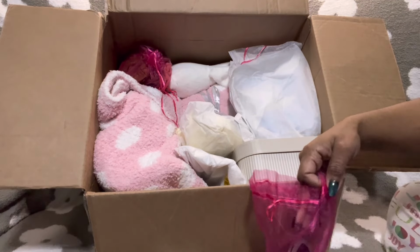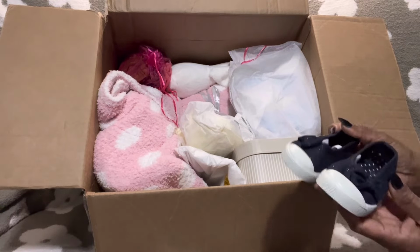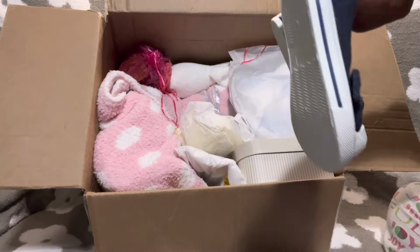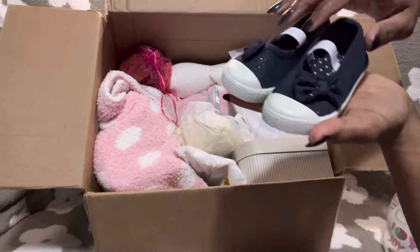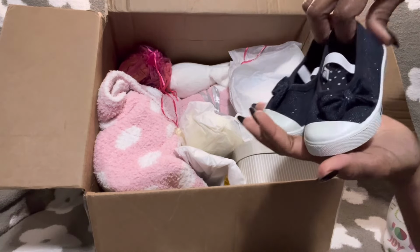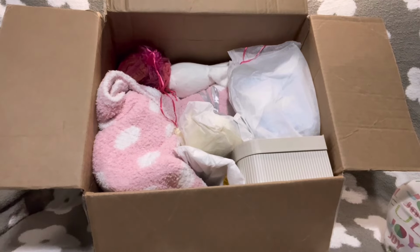Yes. All right, another pair of shoes. What? Oh, these are really cute. These sparkling navy blue shoes here with the bow in the front. And then they have a white in the front. Oh, these little white straps here. And then there's white on the back and around the front.